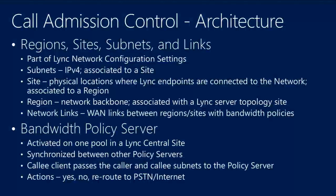And then again, the decision is always on the receiving side. So that client, when he makes the call, right, he's providing his information, and then the user that's receiving it can then ask the policy server, I've got a call from this subnet to this subnet. Is there bandwidth available? And if not, what should I do?